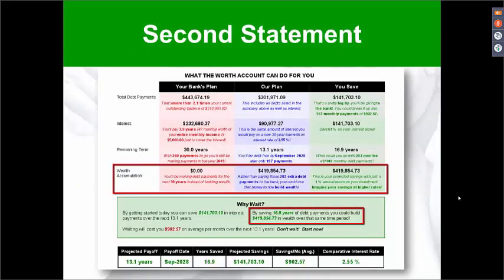Second statement, you're going to go into wealth accumulation. Look at this for a moment. Would you rather just pay your mortgage off in 30 years or use our program, save $141,703, and if you took the money starting at 13.1 years for 16.9 years, the amount of time you have left on your mortgage, and just put your mortgage payments in a 1% savings account, at the end of the same 30 years, you'd have $419,854. In other words, you would have almost as much money sitting in the bank as you would have paid in total debts.